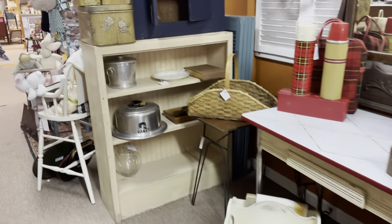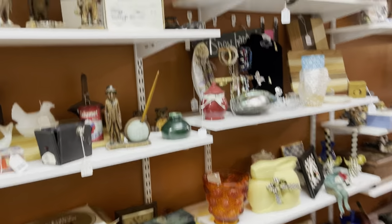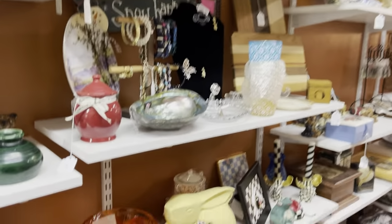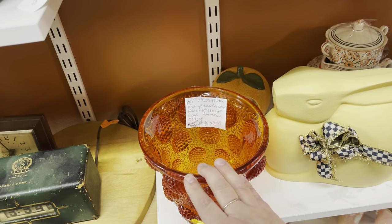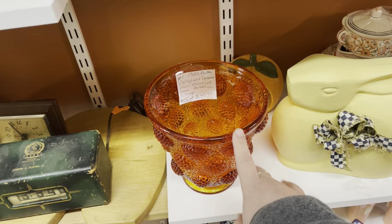what I did find. Tax papers are dropped off, and now we are at Port City Co-op, which is an antique store out in Oswego, New York. So let's see what we can find in there. It's really nice in here. Oh, this is the booth right in here that I found the Fenton last time. Oh, that's neat. I remember this one.